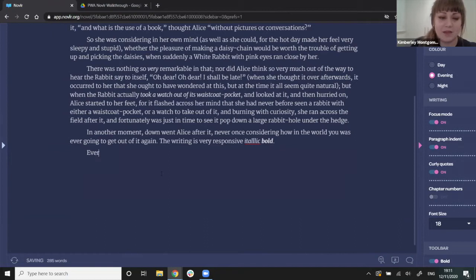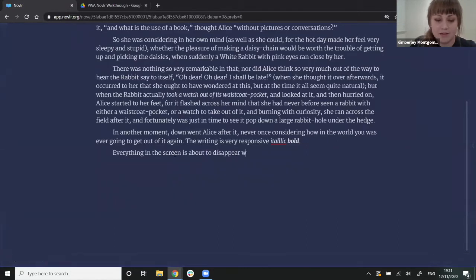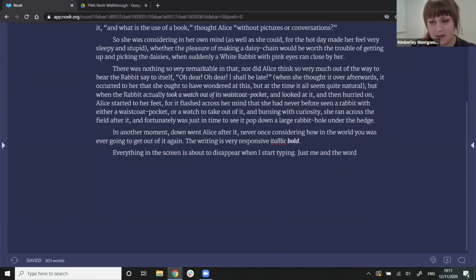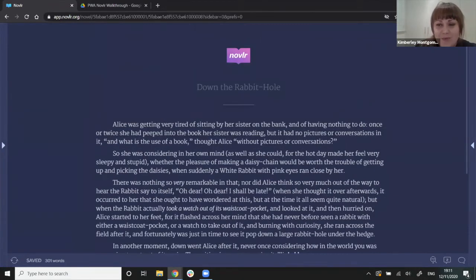So let's see if we can get focus mode going. Let's get rid of this as well. So now it's just the words. And then as soon as you move the mouse like this, then it's back. I find using focus mode with F10, I think it is, which is making my browser full screen, is the way I get the most done.